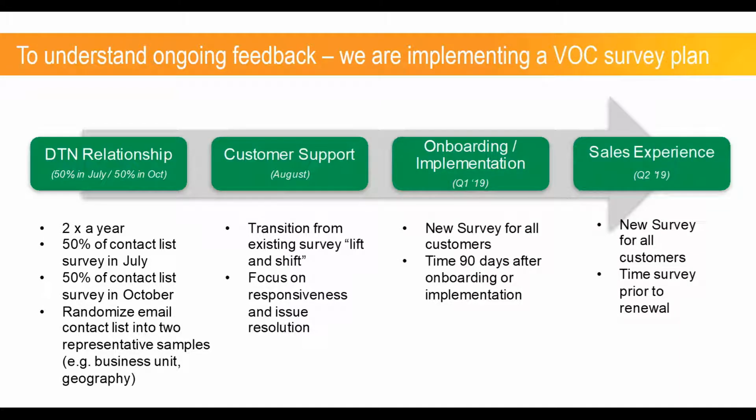And so we wanted to test those questions across the database of customers. And we did one in July, 50% of the contacts, and we did the other 50% just this October. And we'll share a little bit of the results of that. But the key is you want that to be your indicator of where your customers are at risk and that you should be really focusing on them. So you want that to be an actual predictor of the spend of your customers. And so we'll share a little bit about what we're finding out on the DTN side.